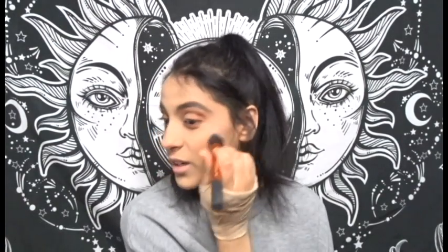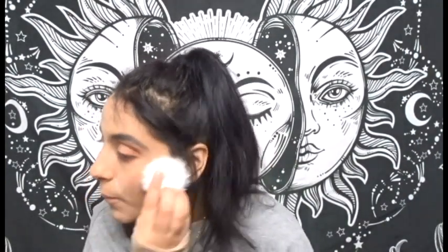Wow, that's a pretty color, and it's very pigmented too for $3. It has just a tiny bit of a sheen to it, but I honestly don't mind it. Doesn't look that bad. But my bronzer is killing me. It would look so good if it wasn't that shade. Okay, blush is all done.